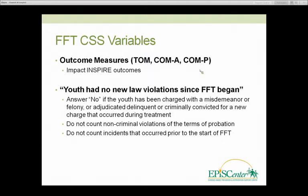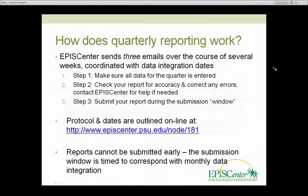And using that consistent definition makes the data more reliable and more valid. And when in doubt, always ask your national consultant. You can contact the Epicenter if you have questions about some of these outcomes and how you're supposed to be answering the questions. If you run into an unusual situation and you're not sure how it fits in, or not sure how to answer the questions for a specific youth, you can always get in touch, and we're happy to help you with that.